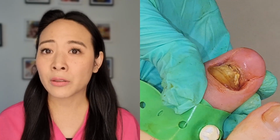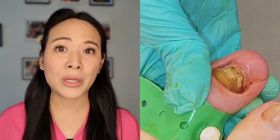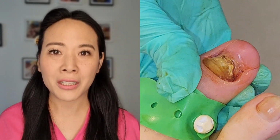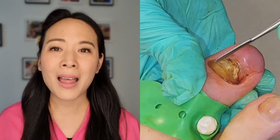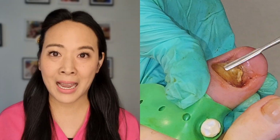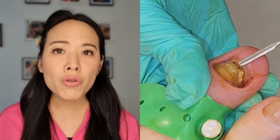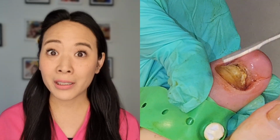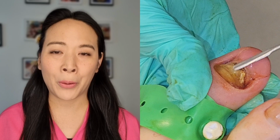The anesthetic is already placed in, so we do a digital block, which is an injection here and here to numb the digit. Once the digit is numb, then we can remove the nail. Now, you can obviously have the option to remove the nail non-permanently, but for this patient, for various reasons, he wants to remove it permanently.